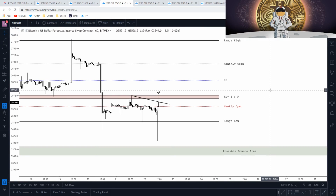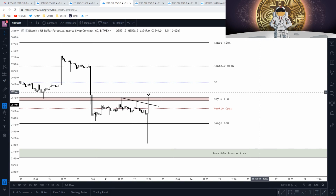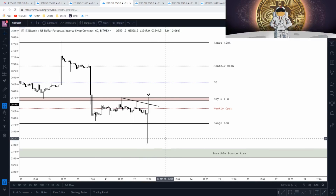Until then, I'm not paying attention really to intraday. I'm not looking at lower time frames. I don't really care. I'm not going to get caught up in the noise and get shaken out because of long lower wicks. Again, I say this all the time, but long lower wicks with no follow through is bearish.